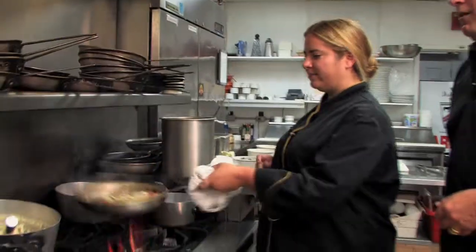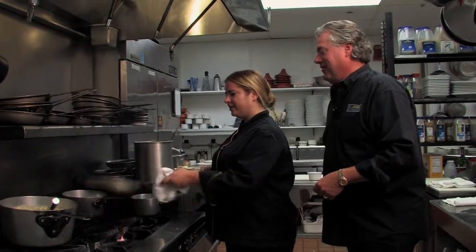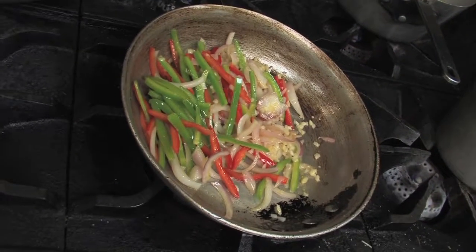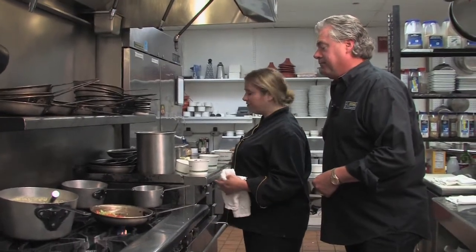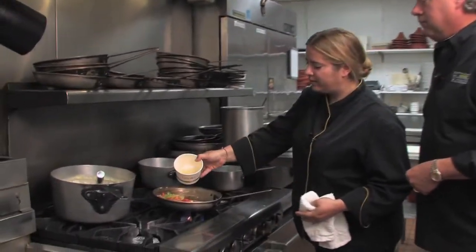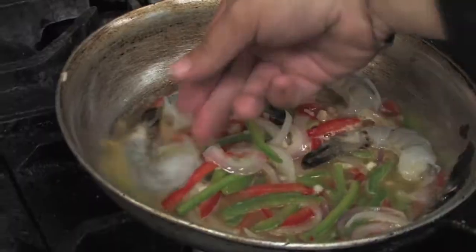And we toss it back up again. A lot of tossing and turning. This is a real saute dish. The onions are kind of glassy looking, and our garlic, you can smell it now. We're gonna add white wine, and deglaze a little bit, and then we're gonna add our shrimp.